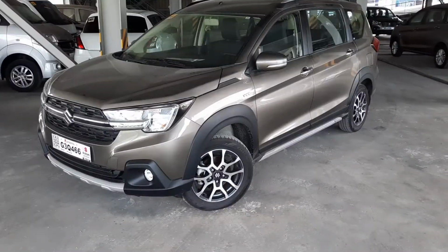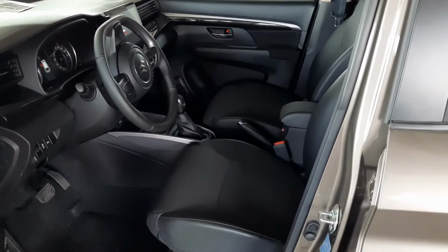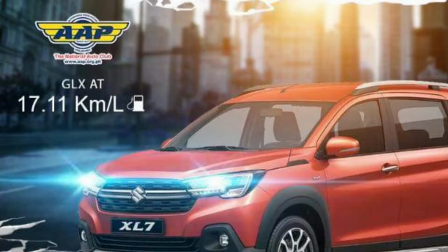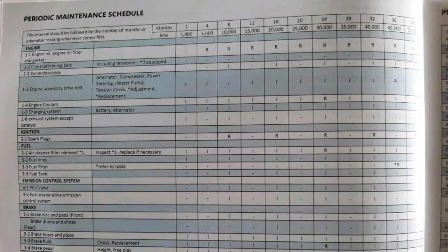The K-Series engine in this configuration produces 103 horsepower and 138 Nm of torque. As for fuel consumption, the XL7 has an economy rating of 17.11 kilometers per liter, according to the Automobile Association of the Philippines. Speaking of servicing, here is a chart of Suzuki's maintenance schedule found in the user's manual.